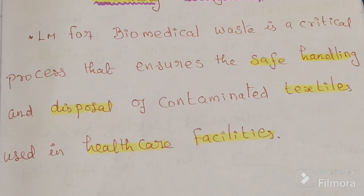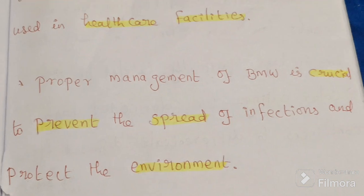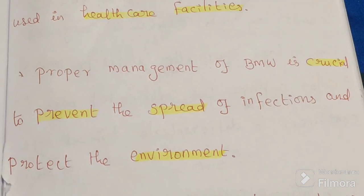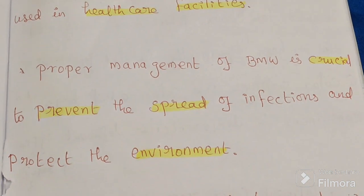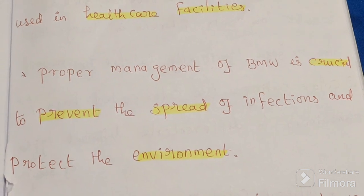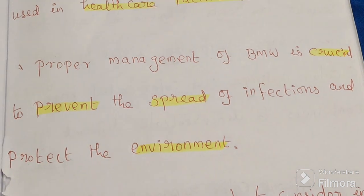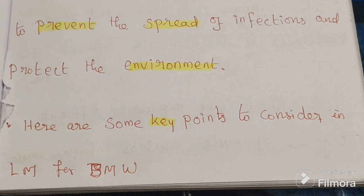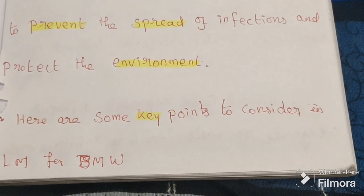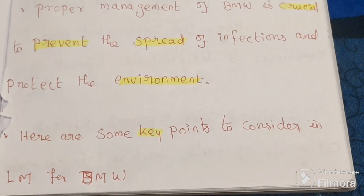Proper management of biomedical waste is crucial to prevent the spread of infection and protect the environment. Why is it important? To prevent the spread of infection and protect our environment. Here we want to discuss some key points to consider for laundry management for biomedical waste.